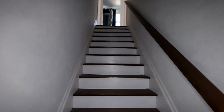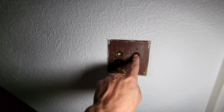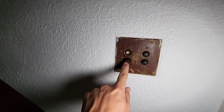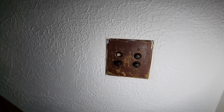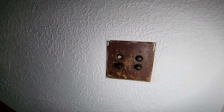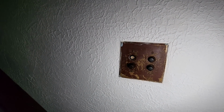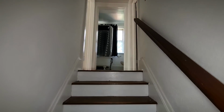Let's wander upstairs. Oh, check this out. Look how old these switches are. I'm scared to even push them and get shocked. But this is their on and off switches for the lights. I've never seen that, I don't think. Maybe I have, but I don't remember it. I'm guessing that's like 80s or before. So that'll tell you a little bit about the age of the home.